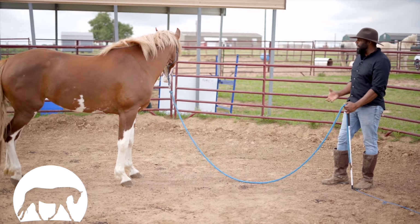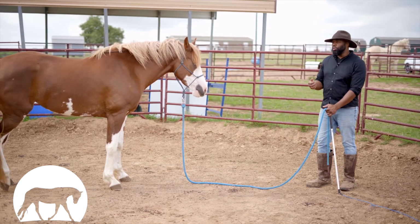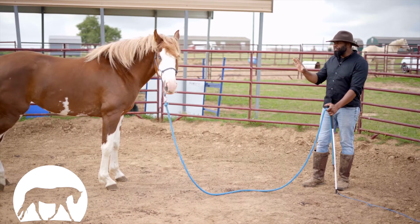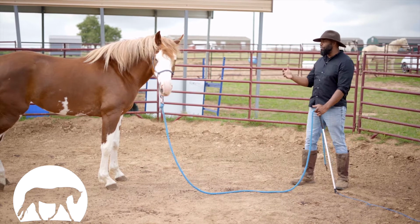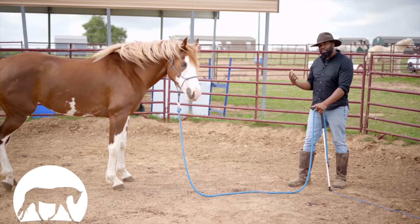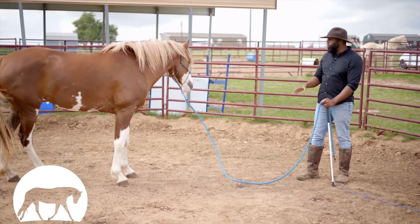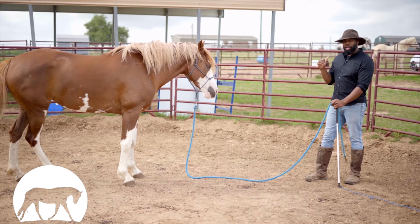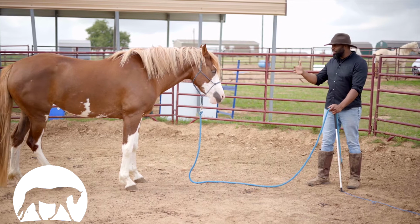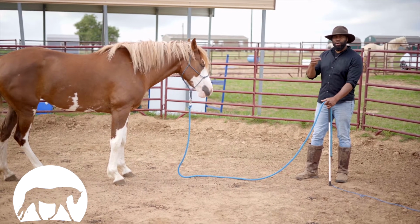So in order to give her clarity, I need to add enough pressure in order to show her what it is I'm wanting, okay? I don't know if you've noticed, but because she keeps trying to go forward, I've changed the way that I'm adding pressure now. When she's just standing there and she starts to go forward, I'm interrupting that thought process, that pattern of just wanting to drive forward, by adding what we call adequate pressure, okay?